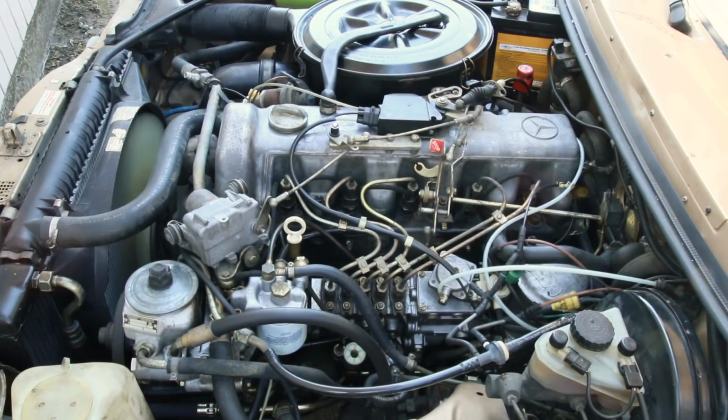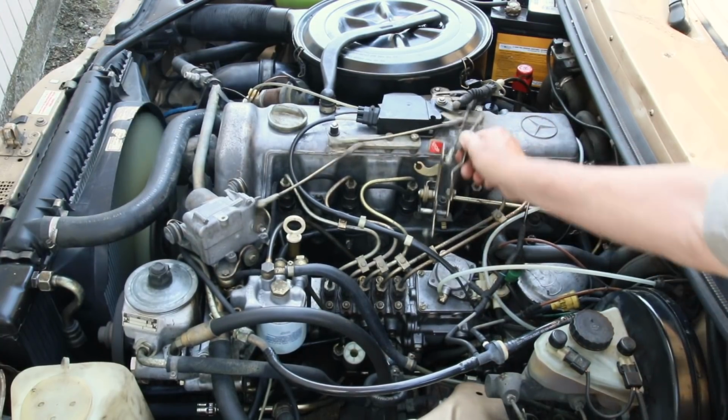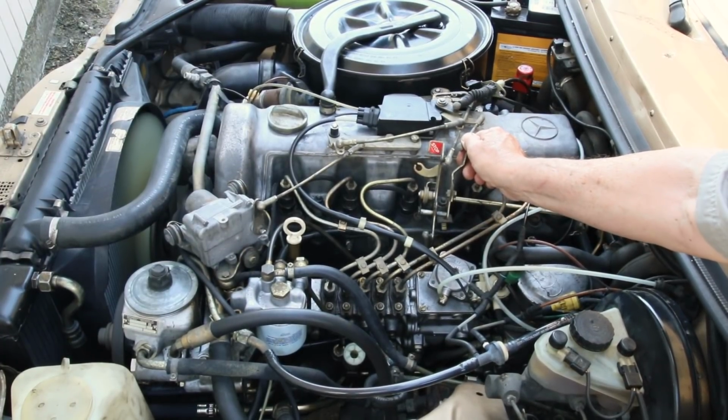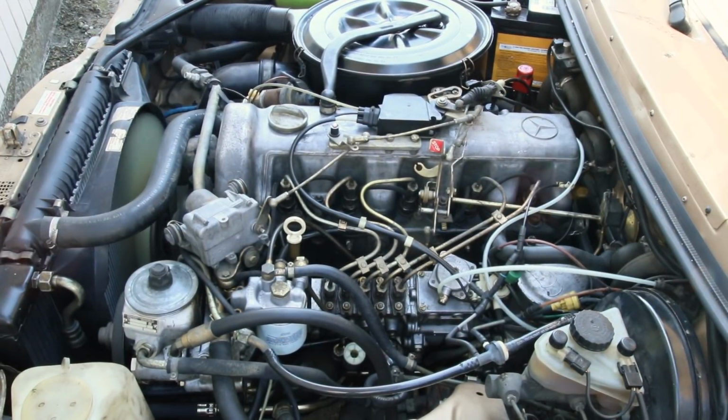You're probably picking up a little bit of squeaking noise. That's going to be the V-belts which need replacing. But watch this thing come off idle. So I'm sure that all you diesel owners out there will find this video like music to your ears.